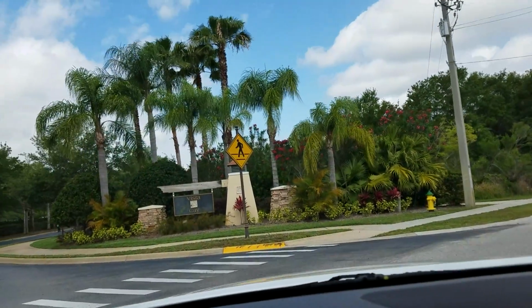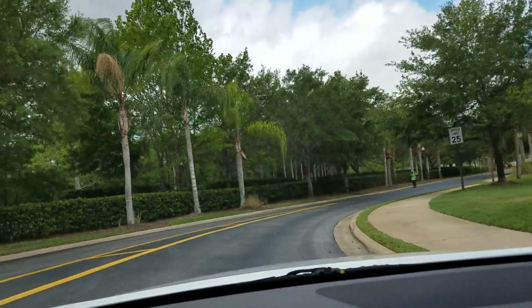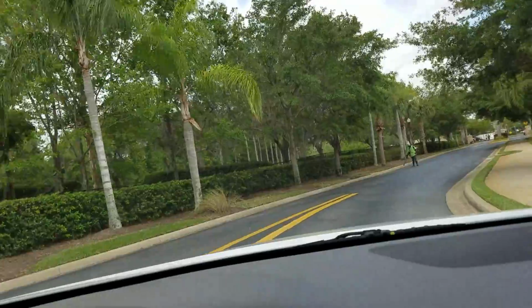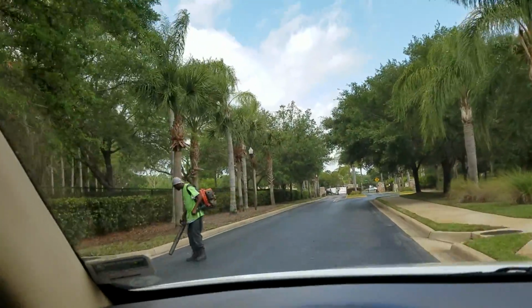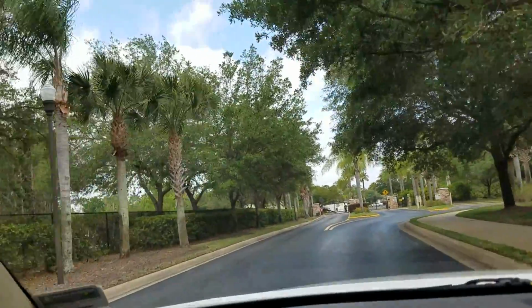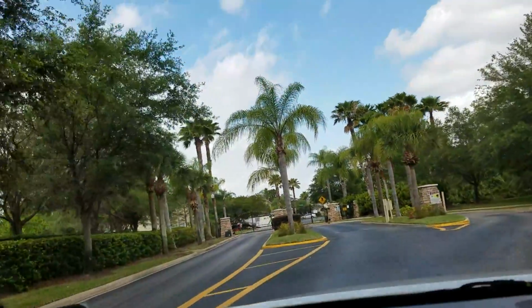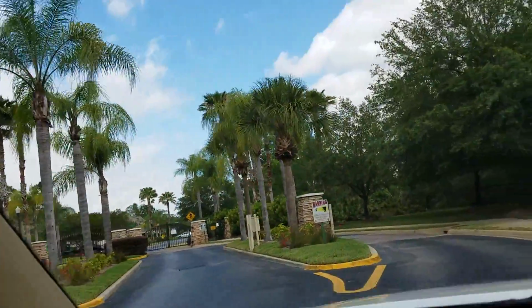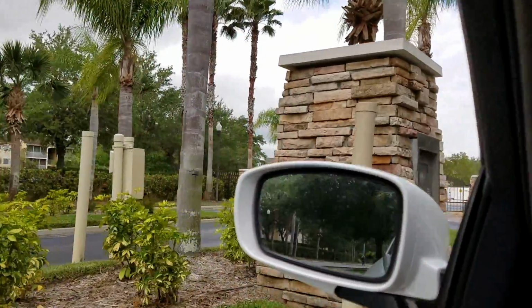All right, so I'm going to give you two videos here. One is actually going into the community, and then the other one will be the walkthrough of the property. It is a gated community. You can see the upkeep that they do. Now, if you live here, you can go right straight through, probably with a key fob. Or if you're a visitor, like myself, you gotta do the password.